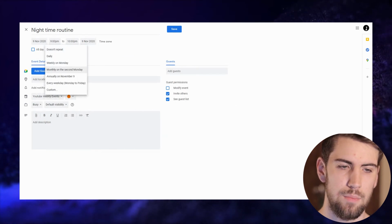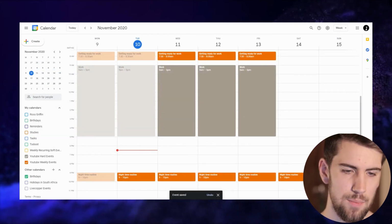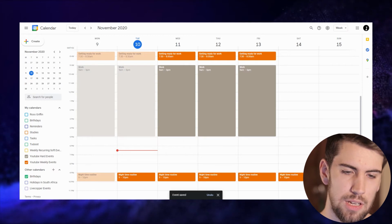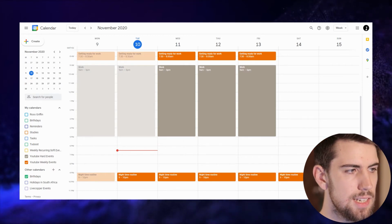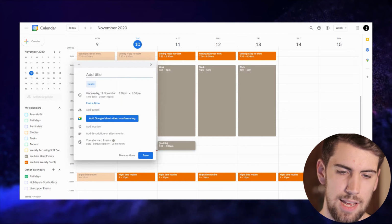And I'm going to make that repeat daily. Save. Okay, so now you'll see between the time that I work and nighttime routine, I have about 4 hours that I can be productive. Now, if we're being realistic, I've probably only got 3.5 hours. So let's say design homepage for client, and we're going to start that tomorrow. I probably could allocate that amount of time to it.